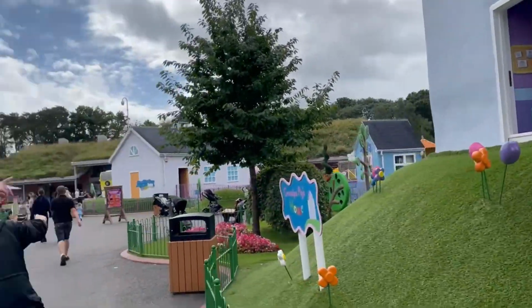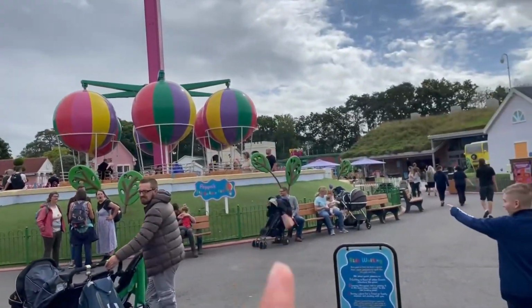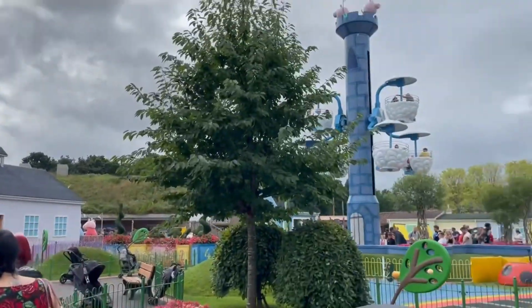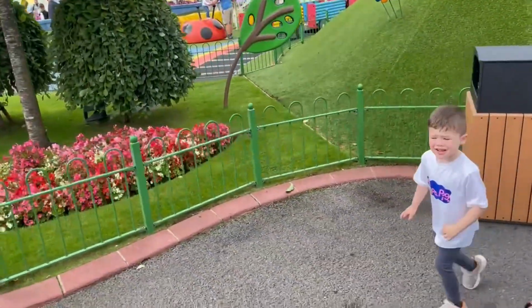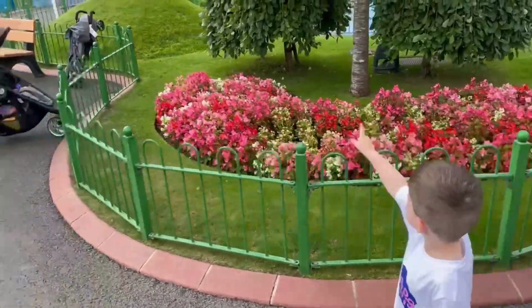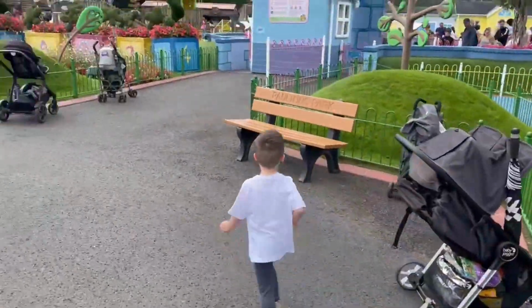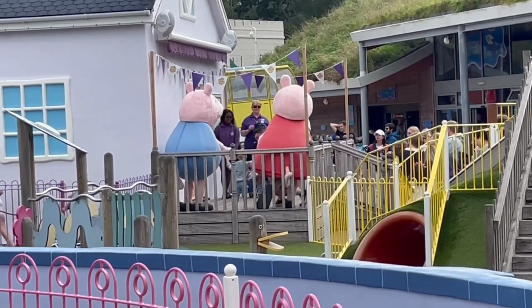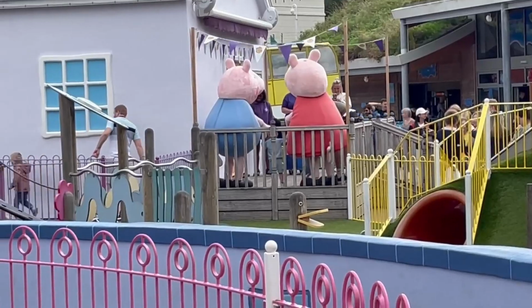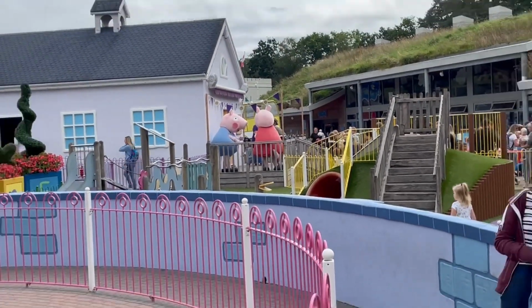Grandpa Pig's house. And we've got a helicopter ride, a balloon ride. Oh my gosh, just so much to do. Which one do you want to do first, Edison? This one, is it? Windy Castle. Just across the way from us, we can see is the Peppa and George meet and greet at the house there. Very cute. Quite a big line for that, but we may do later, we'll see.